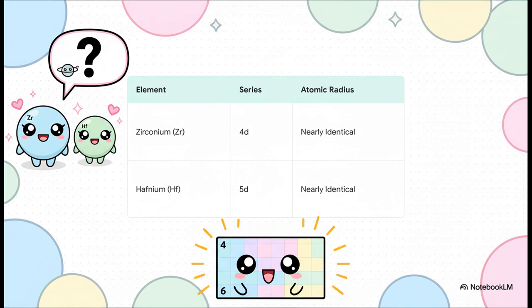Well, take a look at this. The actual data tells a completely different story. We've got zirconium from the 4D series and hafnium sitting right below it in the 5D series, and their atomic radii are nearly identical. No, seriously, they are pretty much the same size. This just completely shatters our expectations. A whole new layer of electrons was added, but the atom didn't grow. How is that even possible?